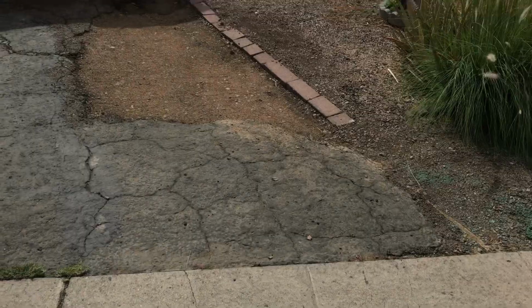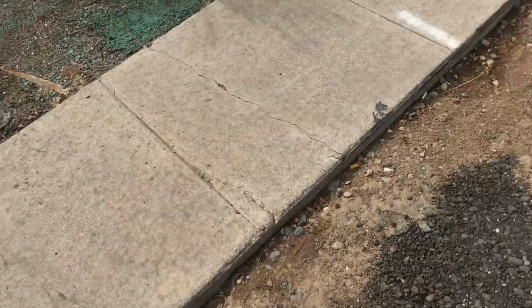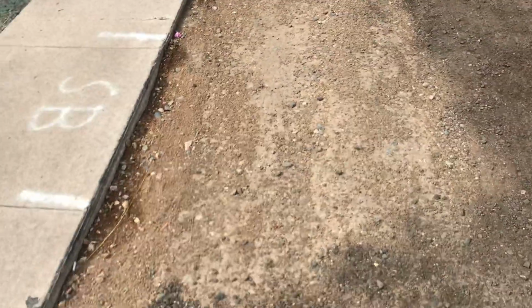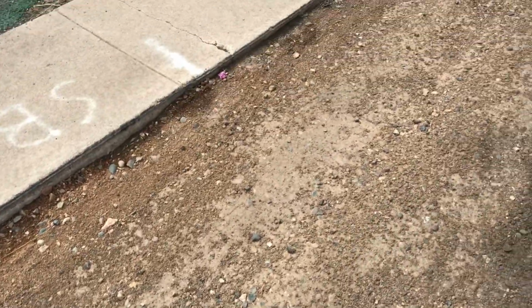Now here's one of the driveways that's really bad. And some people, like me, have opted not to redo our driveways. We've told them, no way, we're not paying for their job. This is another one of those sinkholes where it's just all dirt. I haven't filled this one in. I guess they're just going to go over top of it like everything else.